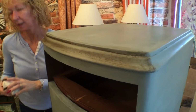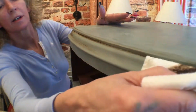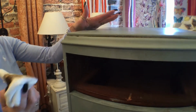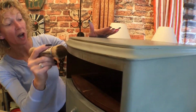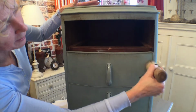I can see how you get that. So it just gives it an aged look. Yeah. Sticks in the nooks and crannies and just takes the edge off the colour a little bit. You can leave it as it is if you like the colour, but this just adds a nice little bit of detail. And if you've got a piece with a lot more carving, it's really nice for highlighting the detail on the carving.